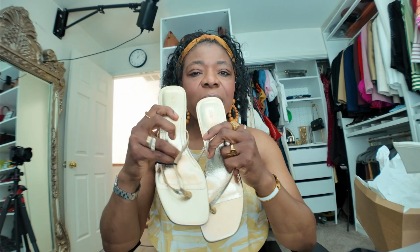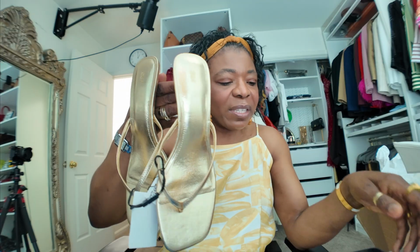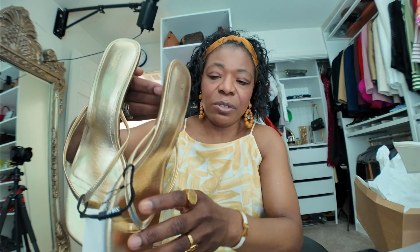So the next sandal that I did pick up from Zara is this gold thong sandal. This also is not, let me see how much this costs, because it's saying it's €25.95. And I know for a fact that I didn't pay $25.95 for that. It was way more. It was $55.90, and there's no way that if you convert 25.90 euros it is $55.90. But it's a metallic effect kitten heel sandal.